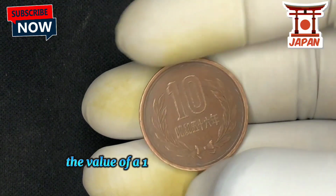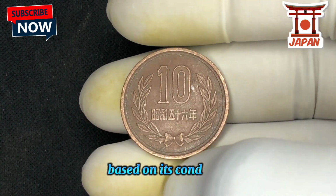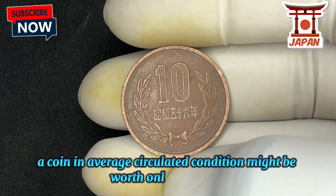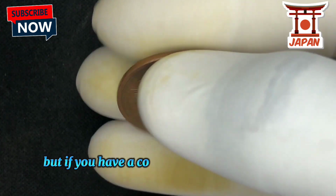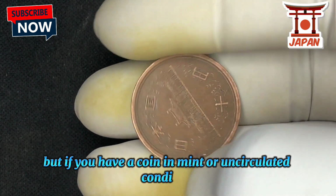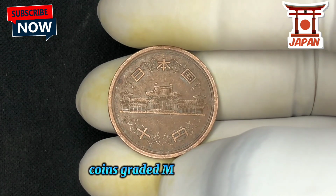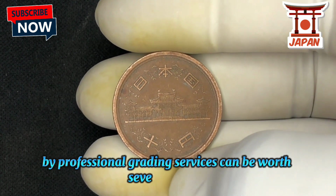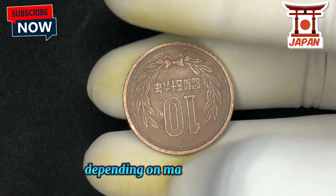The value of a 1963 10 yen coin varies significantly based on its condition. A coin in average circulated condition might be worth only a few yen, equivalent to a few cents in USD, but if you have a coin in mint or uncirculated condition, it can fetch a much higher price. Coins graded MS-65 or higher by professional grading services can be worth several dollars, sometimes even reaching up to $20 or more depending on market demand.